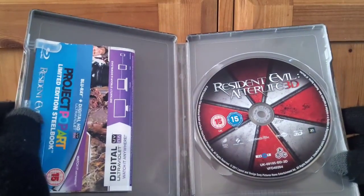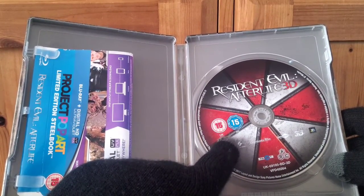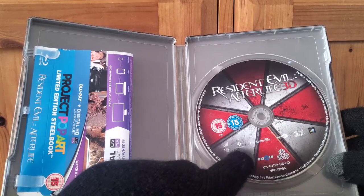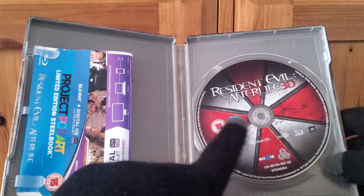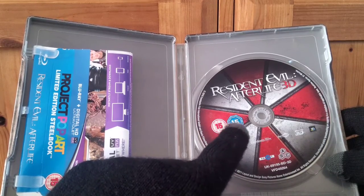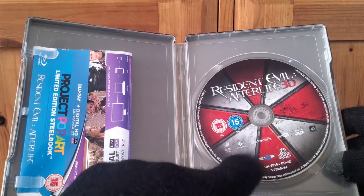Open it up, and now I've actually put in the 3D disc, which contains the 3D version and the 2D version. Originally when this came out, it would have just had the standard 2D version, but I swapped it out because I have the capability of 3D.